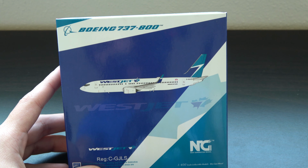But anyway, really nice box by NG, the WestJet colors and WestJet logo, registration C-GJLS, so Charlie, Golf, Juliet, Lima, Sierra. Just a small NG box with all their little information and everything. So yeah, let's unbox this and review it.